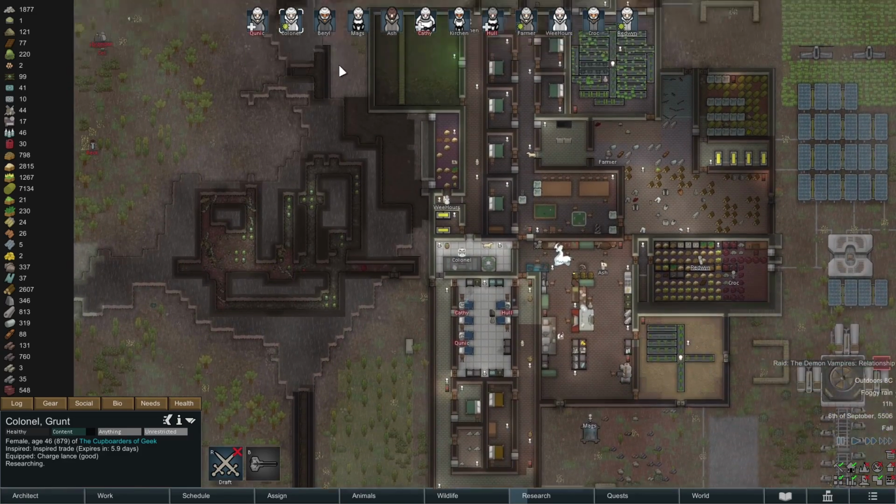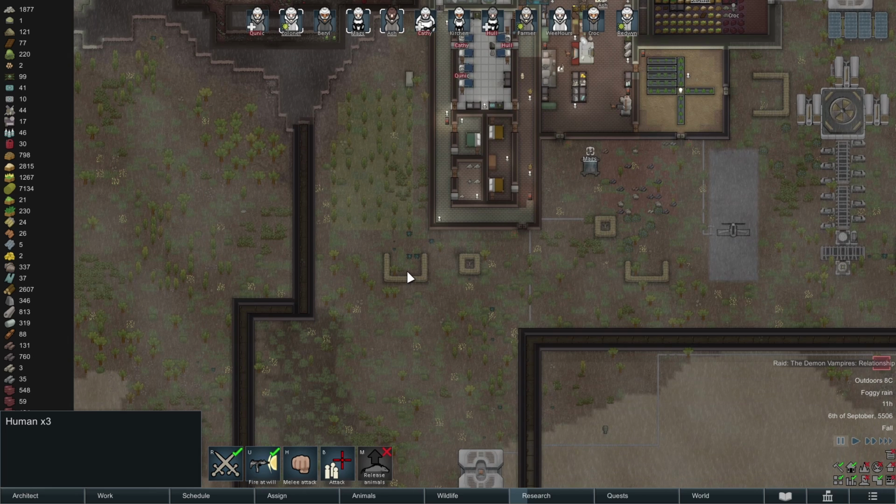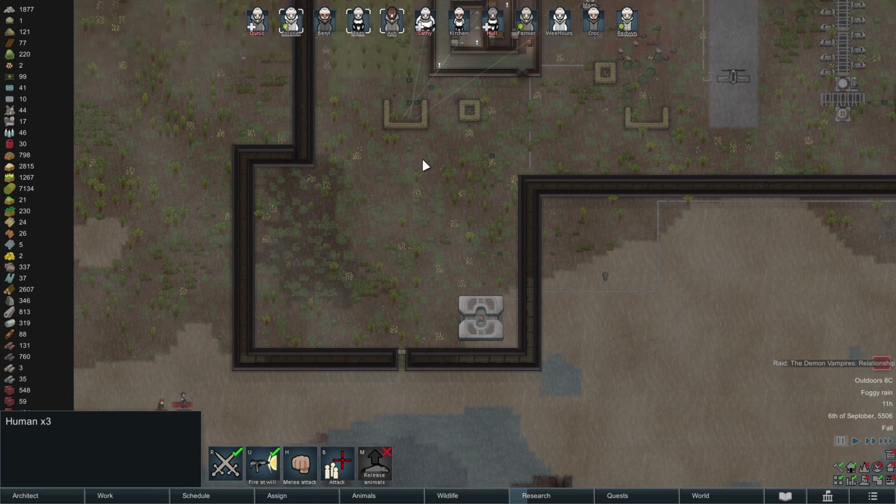So, we need to get some people into position. So, Colonel and Mags and Ash, how about you lot come down here for now? So there's a turret here. If they do come through this door, then we can at least shoot at them from behind some cover.